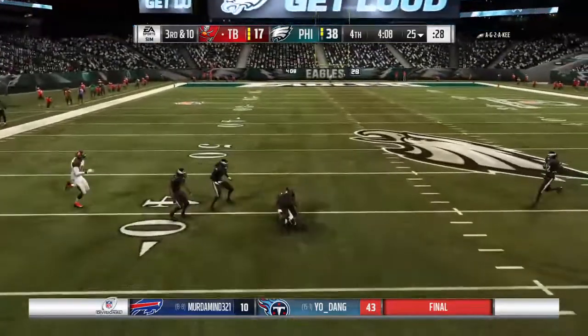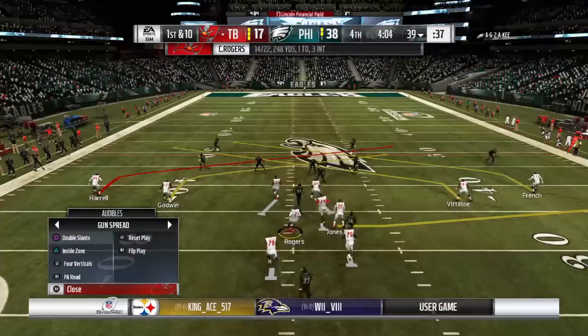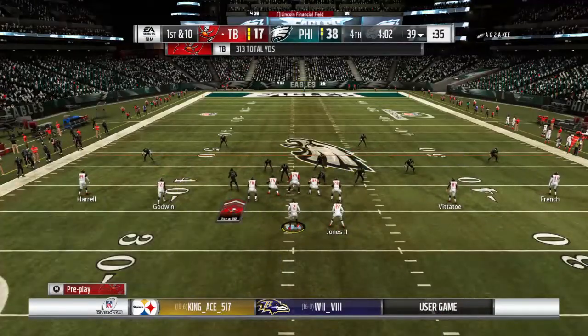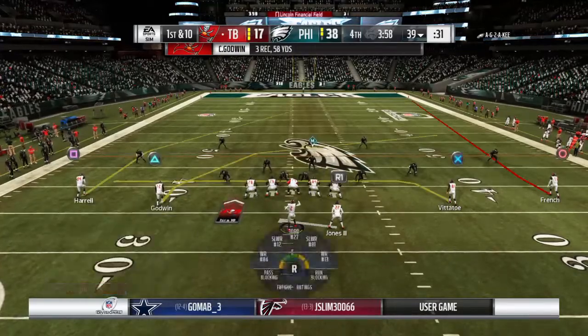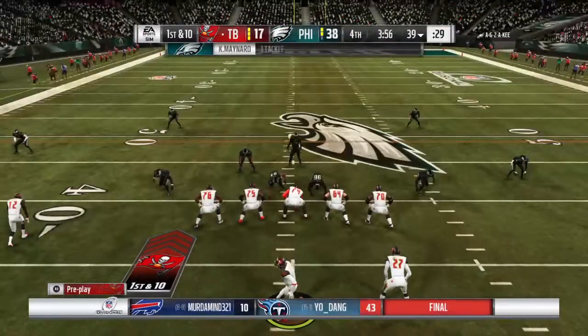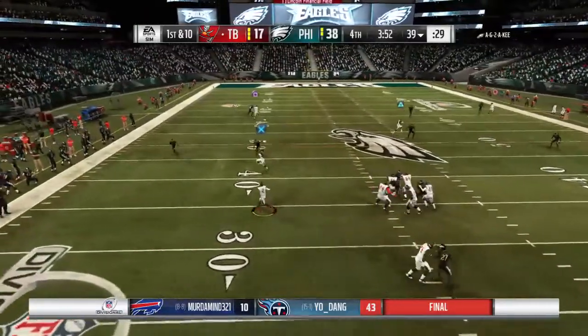Rodgers now from the gun, he'll throw. Left side here, that's complete to Godwin. They give him 14 yards that time and a fresh set of downs. You cannot write these guys off just yet, not with a quarterback like that under center. You mean it actually crossed your mind with him running the team that you could actually maybe write this game off?